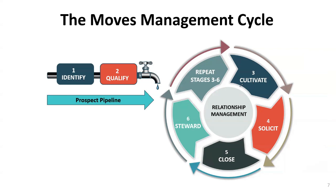Well, in order to qualify a prospect as a major gift prospect, you need to make sure that they have capacity. And so one of the qualifying processes is to help to understand what their capacity is to make a major gift. So capacity and affinity are two very important qualifications here to understand before you move them into the actual portfolio. And wealth screening is one.